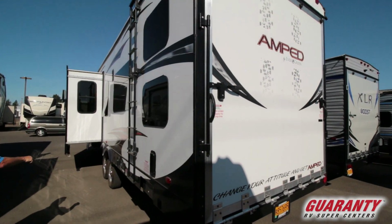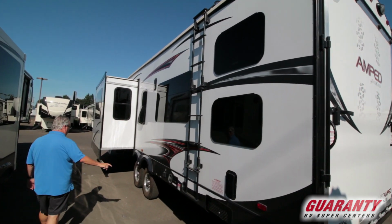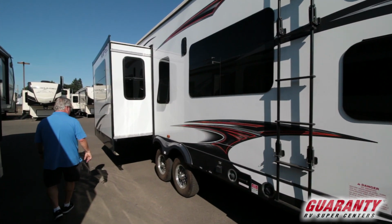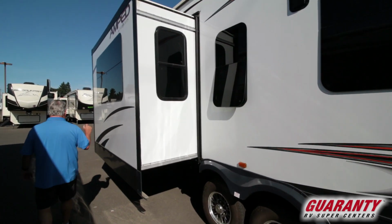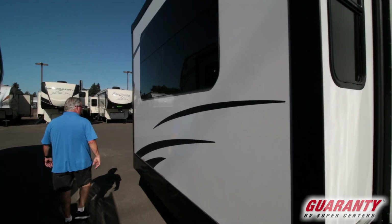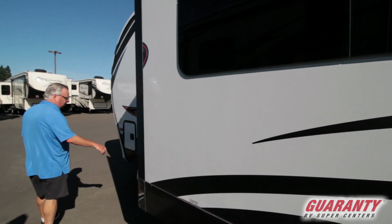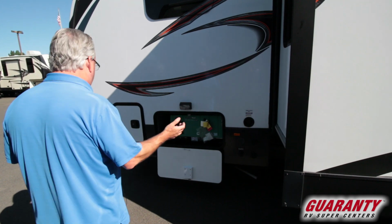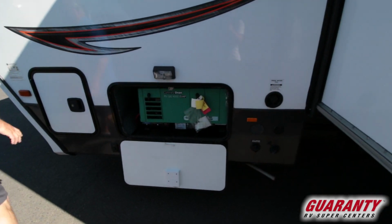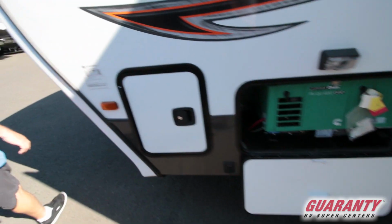Fuel station for both the generator and your toy. So you've got 2 separate fuel stations on this coach. Got some electric stabilizing jacks. Again, a 4,000 watt generator. You've got your docking station right here on the side. Everything you need is right there in one easy, convenient spot. That's your additional propane tank.